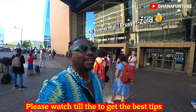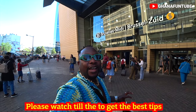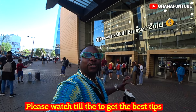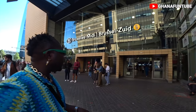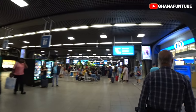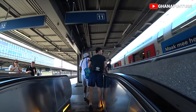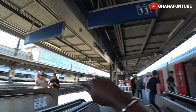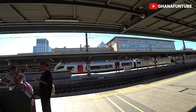But this station is actually 31 minutes to Brussels Central. So what we're going to do, we're going to find a train which will take us to the Central. So guys, let's go. Platform 12, that's where we are. Not this one, this one. This is platform 11, this is platform 12, yeah.